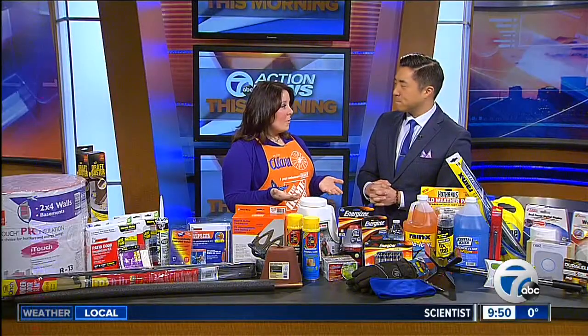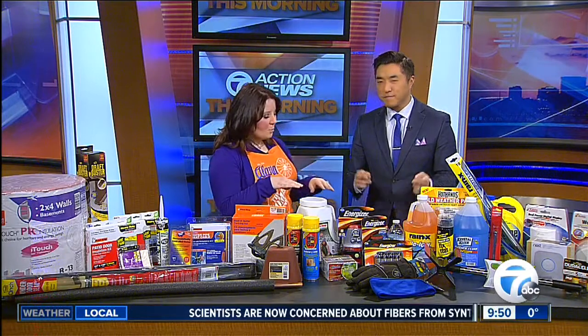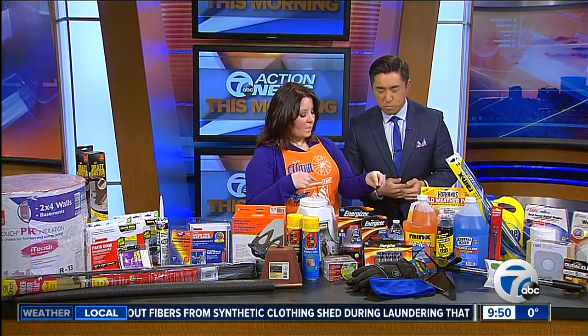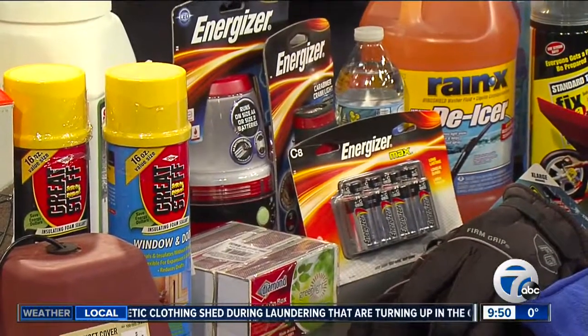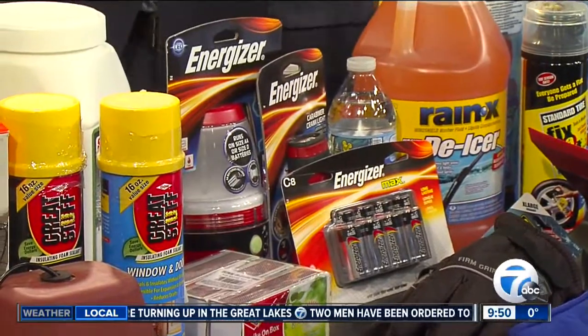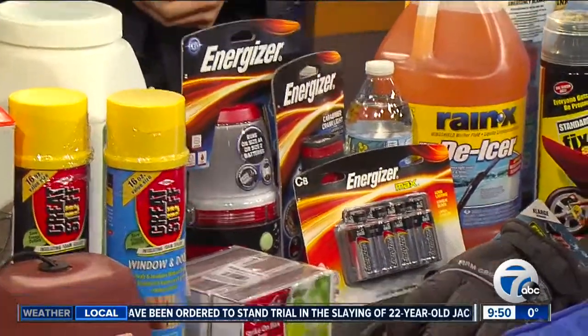Being prepared for power outages. Yes. We haven't had, cross fingers, too many this year, but you want to have some lanterns, extra matches, extra batteries, and water. Make sure you have some bottled water just in case something happens. I mean, these are just simple, basic things that people just forget about. We do. Until it happens. Until it happens, and then you say, I meant to pick that up, and you don't have it.